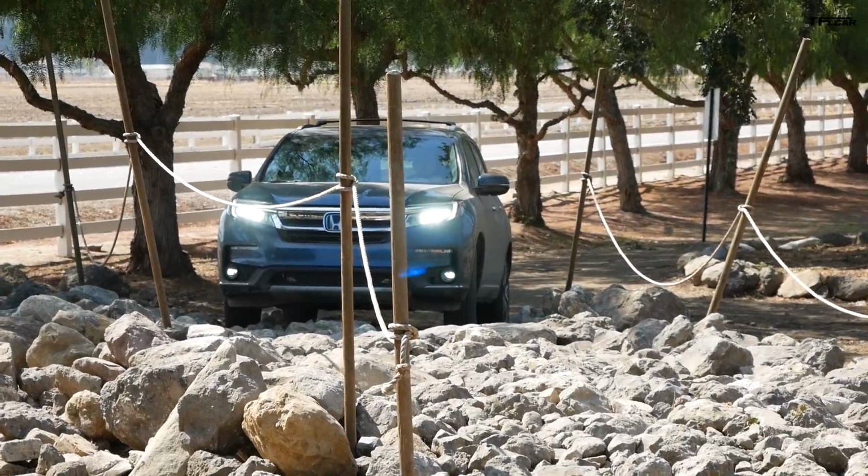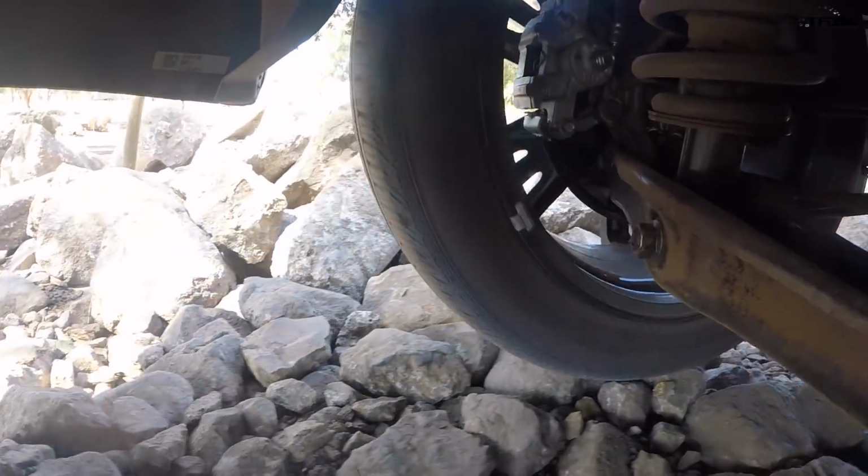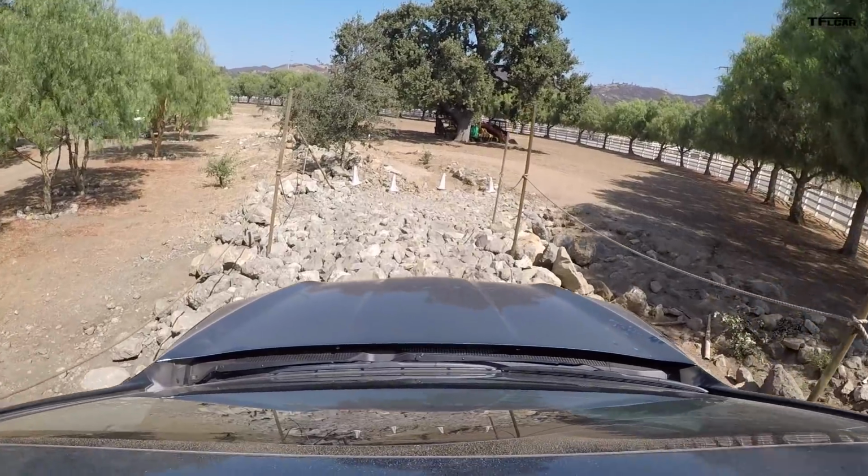I'm entering another rock garden, and the Pilot has almost 8 inches of ground clearance. It's between 7.8 and 7.9 inches of ground clearance. Obviously I want to take it very slowly because I don't want to get a lot of up and down motion in the suspension.